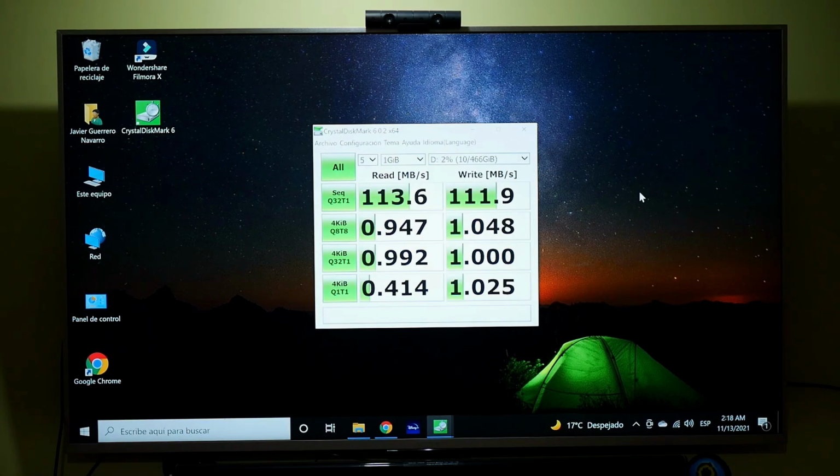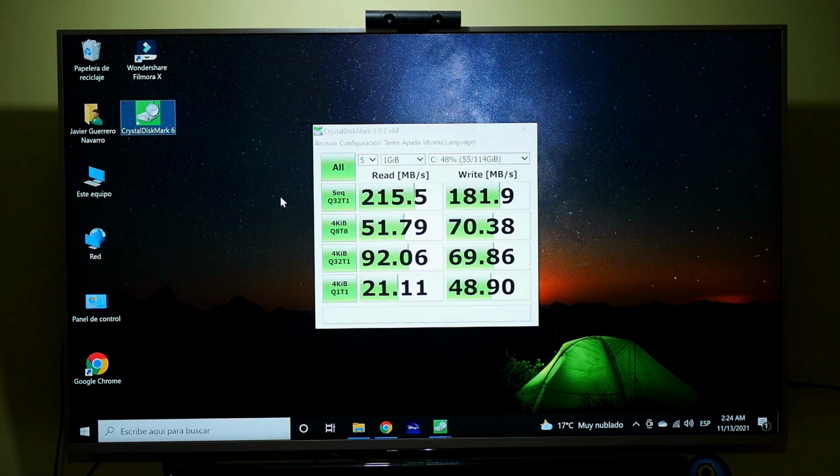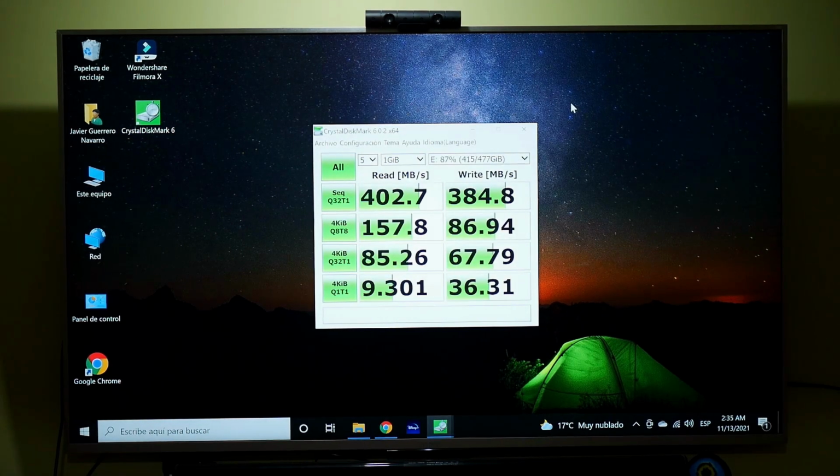As you can see, the mechanical hard drive gave me a measurement of 112 megabits per second. The integrated C drive gave me about 200 megabits. The external SSD disk gave me about 400 megas of speed, much better. But the slightly more modern SSD from Team Group is giving me about 440 megabytes, thanks to its better technology.